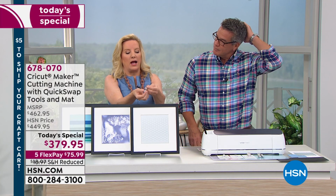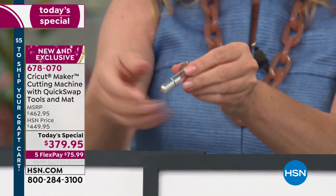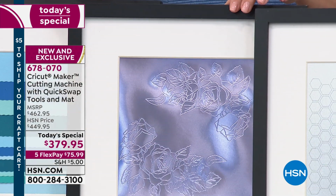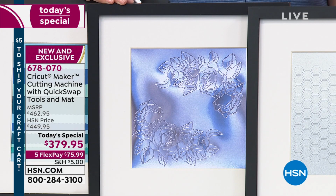All right, so it's a press, swap, and go experience. So I'm going to press, right? And I'm going to remove that tool, and I'm going to add my second one, which is the fine debossing tip. Now look at what it's going to do. I'm going to hold it towards you. Oh my, look at that. So you see that beautiful rose design. This is on a metallic paper.